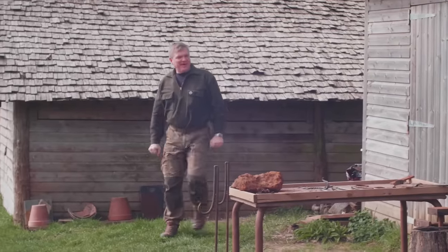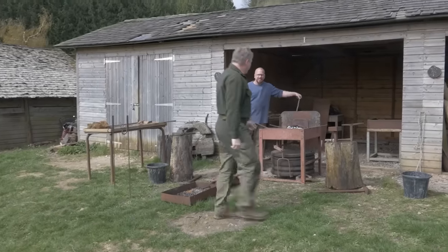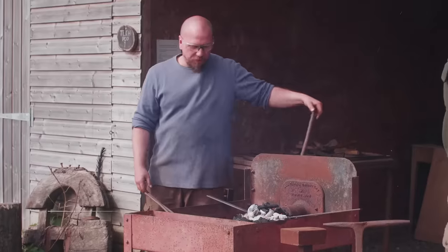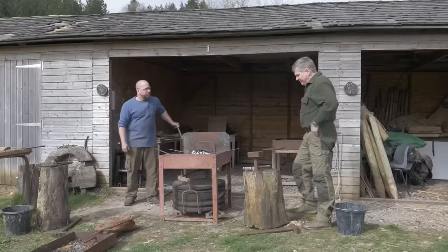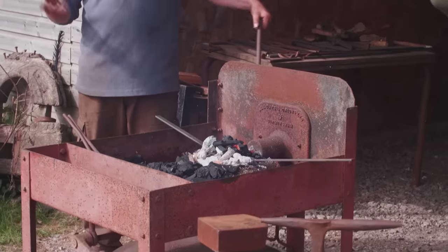Joe, there's the man I've come to see. So I reckon you would have been one of the most important people in a community in the Iron Age. Yeah, well, hopefully. For anything from a tool for everyday use to weapons to fight battles and trade with. An amazing material, iron. It is. It's so versatile. We still even use it today, of course. And it's abundant. And it is, yeah.